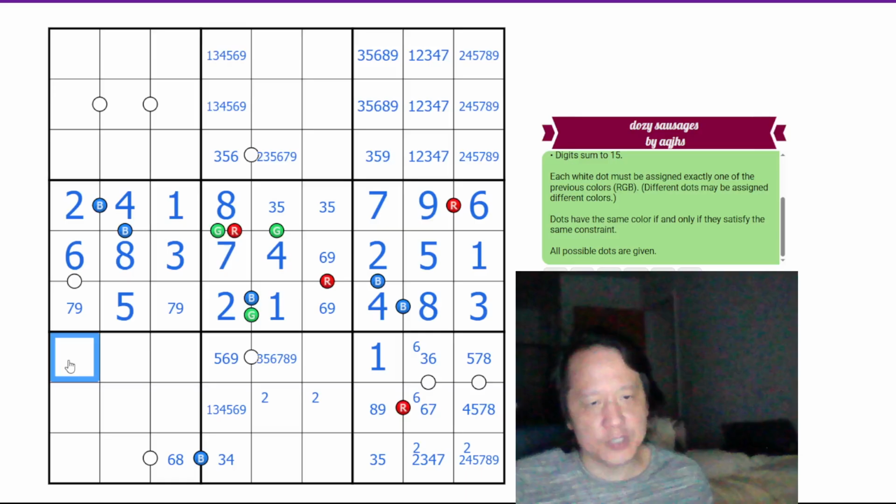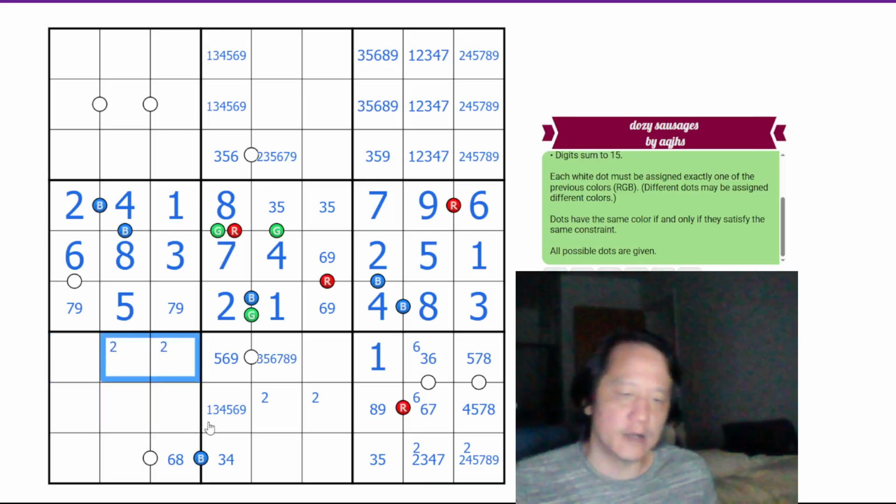Where's 2 in row 7? Cannot be here or here because of the guaranteed 2s in the boxes. Can't be here because of 2 in the column, so 2 has to be there.